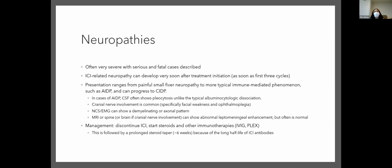Cranial nerve involvement, again, is very common with these patients. So it's not the typical AIDP where we mostly see axial involvement. A lot of the time these patients can have facial weakness and ophthalmoplegia. The EMG does not help much because it can show either a demyelinating or an axonal pattern. It doesn't get you one way or the other, but tells you there's a problem. To make things more confusing, if you image these patients' spine or brain with cranial nerve involvement, you can see some leptomeningeal enhancement, which is often normal or expected with these patients, which makes it hard: is this really leptomeningeal disease or not?